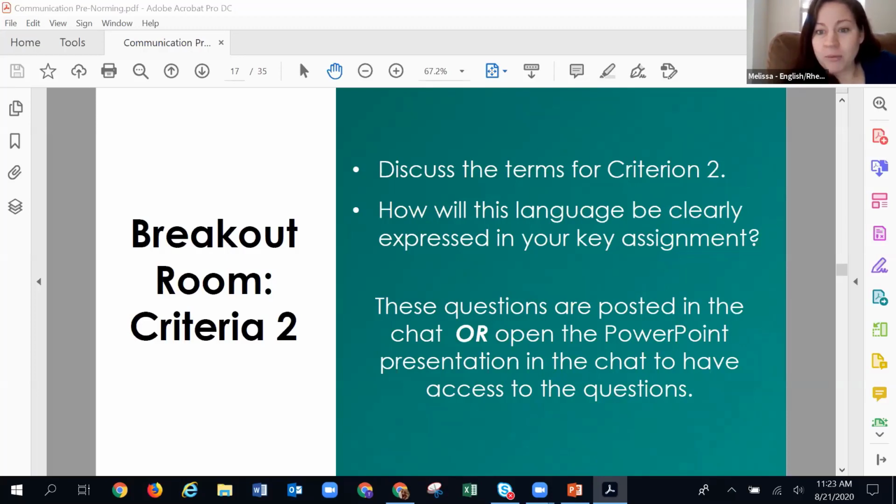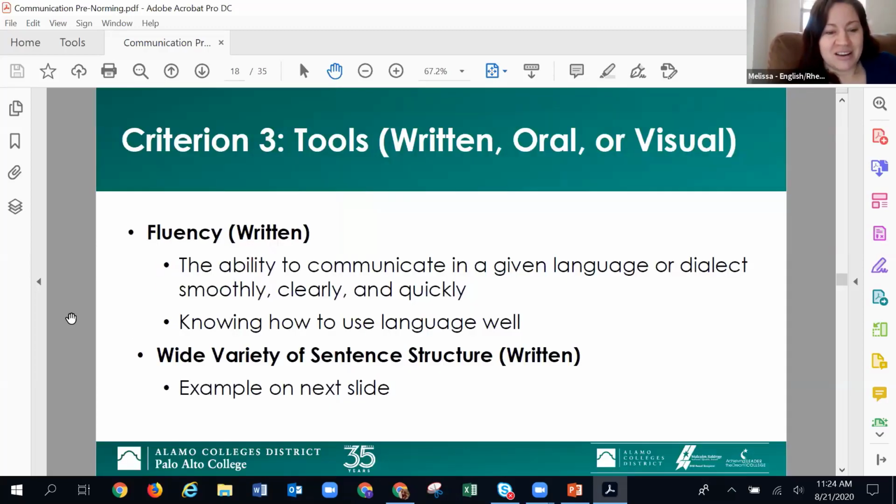Well, are we ready to go on to the next criterion? I think it's 11:24. I think so. Yeah, just to make sure we stay on time. Okay, but great conversation. Yes, for sure. Yeah, and I think this part will go pretty fast because the stuff we're looking at here is a little more self-evident. I think it still merits some discussion, but so yeah, these are pretty familiar terms.